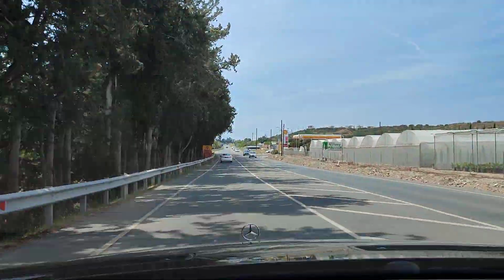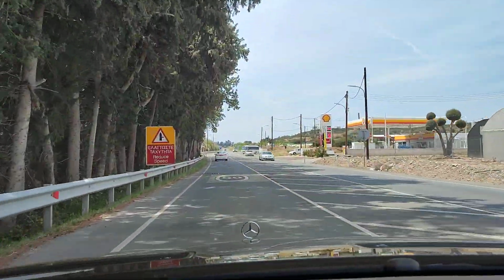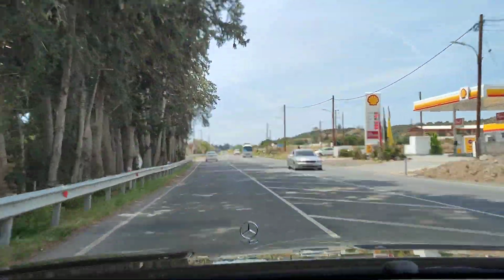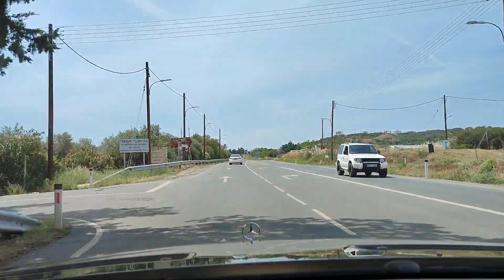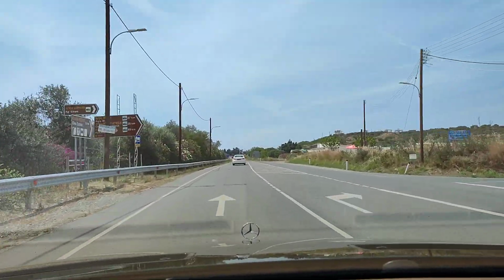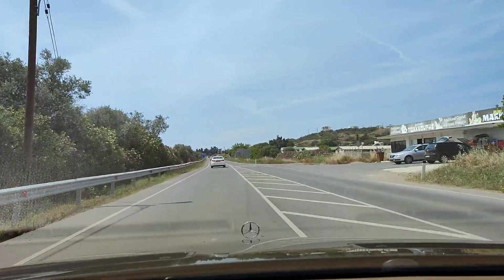Now, there's a petrol station coming up. Let's have a look and see what's the price of fuel today. €1.459, so that's €1.46 per litre. So in pounds, British pounds, that's working out about £1.30 a litre.